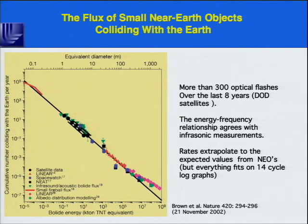You also have observations that tell you about the smaller bodies that, in fact, are hitting the Earth every year. And the green triangles here are infrasound measurements. These are just low frequency pressure waves that rattle around for long distances. And the black dots, in fact, are from the DoD satellites that look down, and within some time they will let you know that there was a big bright flash over this area.